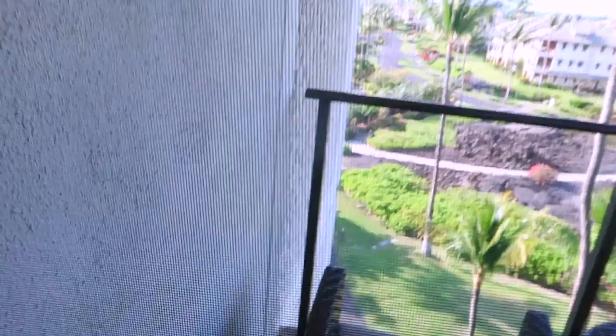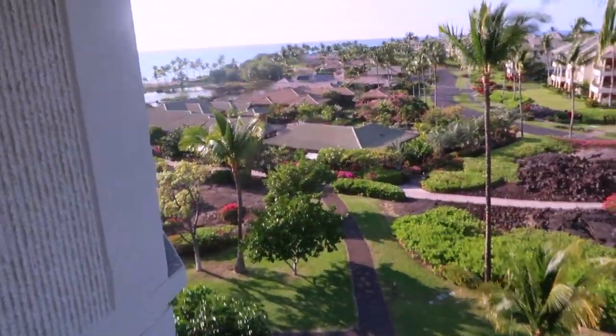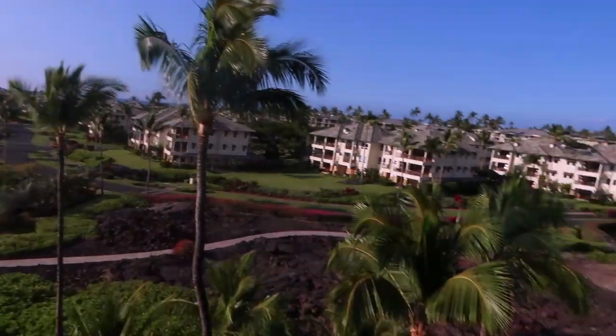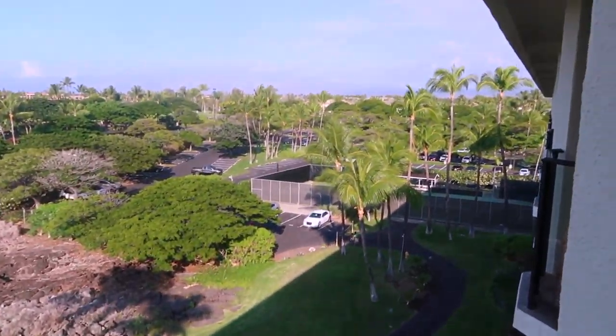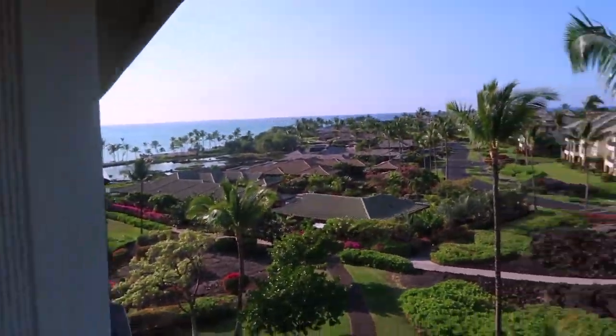First thing I wanna start with is this balcony. It is not bad. Oh my god, if I can open it. Okay. It's not bad, but also not super great. It has a semi view of the beach area, and it has some parking lot, some of the villas over here. Yeah, it's kind of nice.